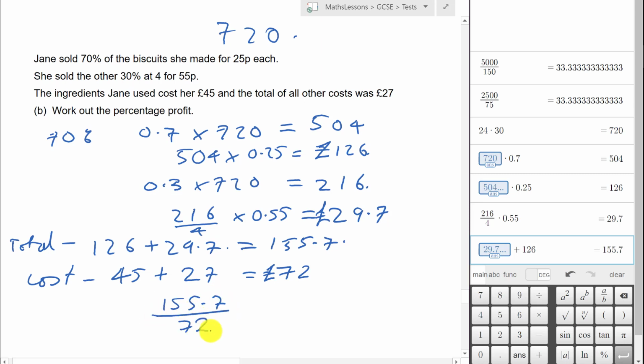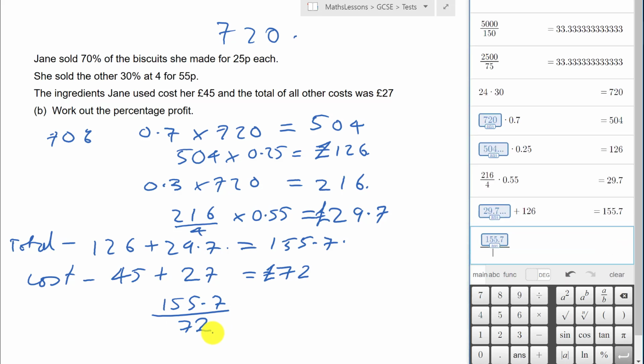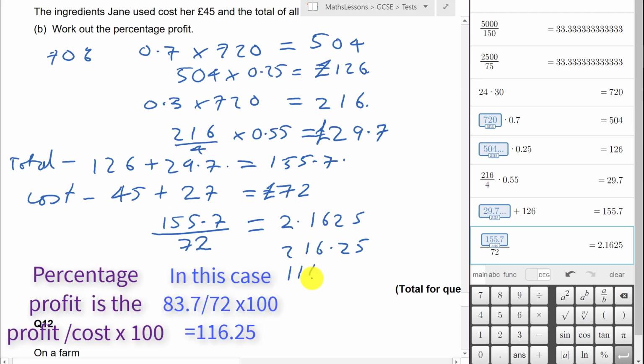155.7 divided by 72. So we do our answer divided by 72, which gives us 2.1625. So that as a percentage is 216.25%, but we want the percentage profit. And the percentage profit is, we're going to take off the original 100%, so the percentage profit is 116.25%.